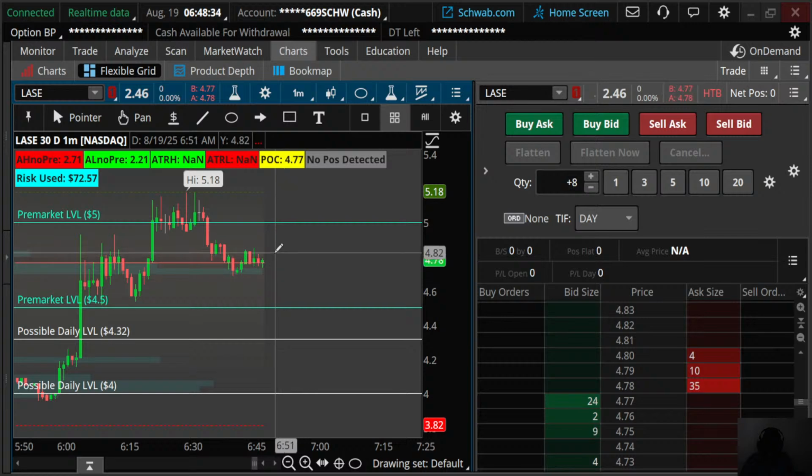Getting tighter and tighter in here. Yeah, I don't like this range closing down like this. Let's see what else we can find. Viking Therapeutics, Wolf.